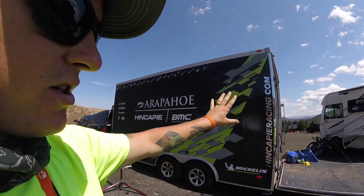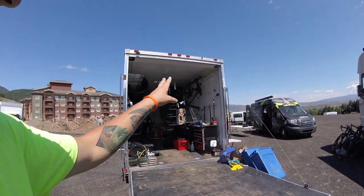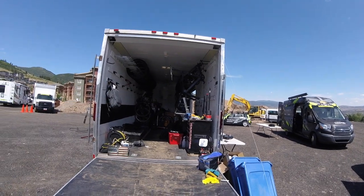Show you the Arapaho Hincapie team mechanics truck. So as you see here, we got a nice large box truck here with their logos on it. We'll walk around the backside here, take a little peek inside. So it looks like they got a couple time trial BMCs up on the wall. Lots of Dura-Ace wheels up over here on the left side, and a couple extra BMC bikes.